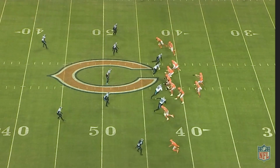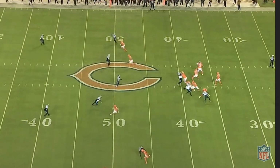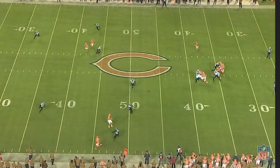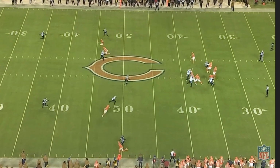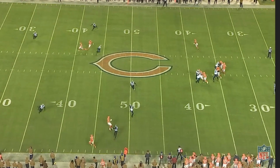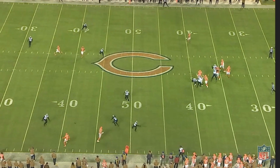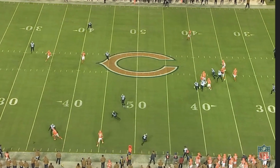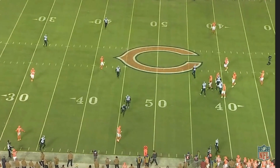Let it wash over you. Watch the must outside release. So the corner turns. We're throwing that thing into a cloud corner. It should be picked by the corner. The only reason it's not picked is because the curl defender tips it. So it goes off two defenders on the first third down of the game, all to force feed 85.